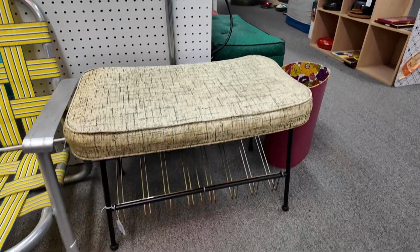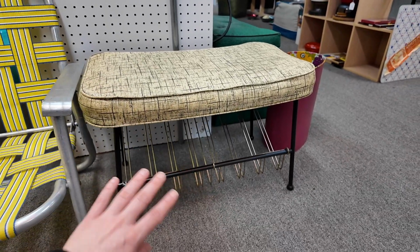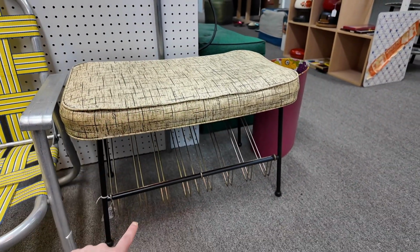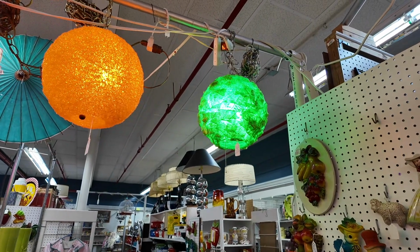This footstool is really cool. You can use it as a little seat, but then it has a rack underneath to put your shoes. And this is $110. I love the fabric, and I also love the gold coloring with the black. And you cannot forget these lights.